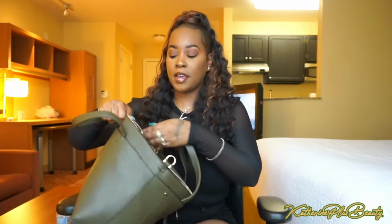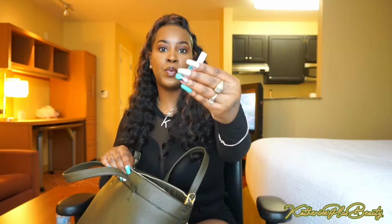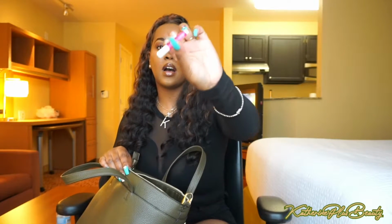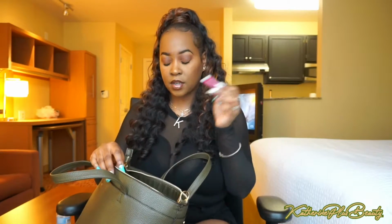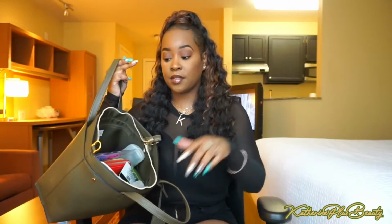Zipper part back here, I just have my nail glue because I do wear press on nails, so I always like to keep a nail glue on me just in case one of my nails pop off. So that's all I have in that one. Now let's get into what I carry on the inside, which is a whole bunch of stuff.